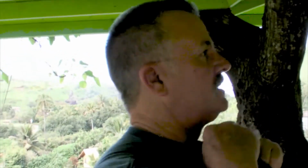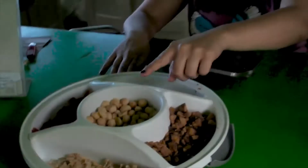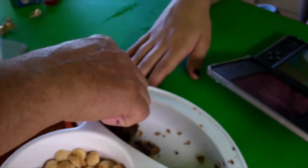What's the deal here? Where's this hot banana bread? Try some samples. This is coconut candy, macadamia nuts, dried mango, and banana bread. Banana bread's in the back. Oh, this one?